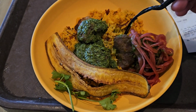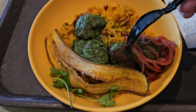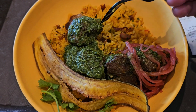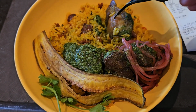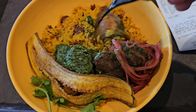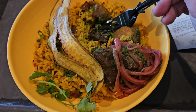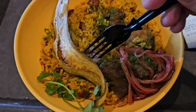Okay, so I got the pork carnitas here with pickled onions, the carnita meat here, plantain chips, Spanish rice, and beans. I gotta say, I guess I thought this would come with burritos, like little tacos I could put the meat in, but this is pretty solid. It's also looking like I'm gonna need a knife here. Oh no, that kind of comes apart nicely.